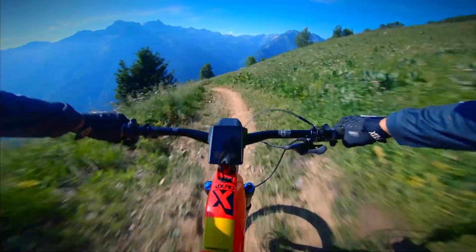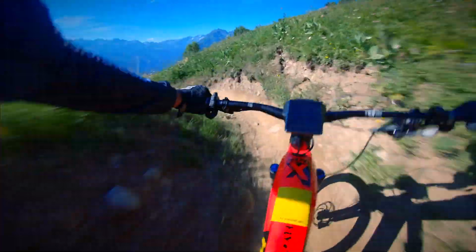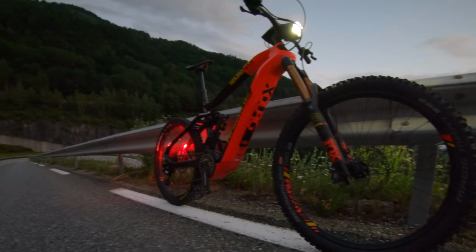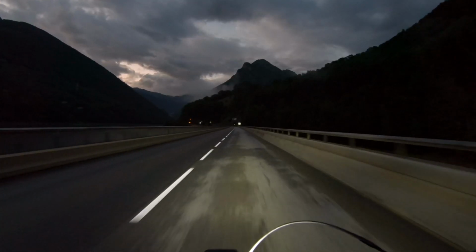The bike comes with a 630 watt-hour battery, and if you use it in extreme mode it can drain the battery fairly quickly. But I've got to admit, blasting around in the top mode is such a good laugh. If you're looking for the most powerful e-bike on the market, then this is the one for you.